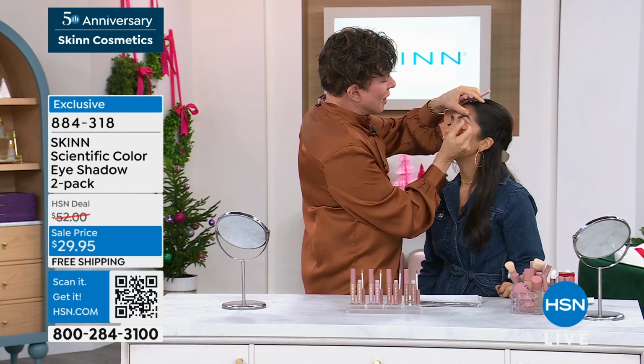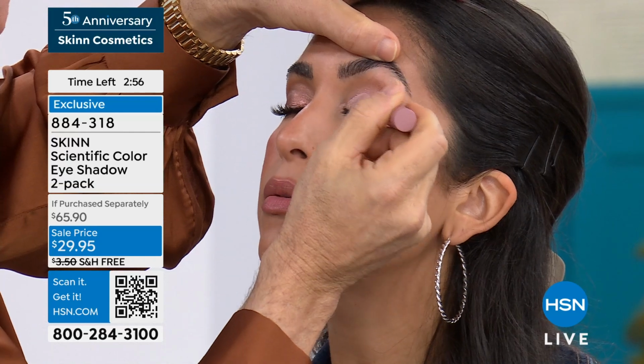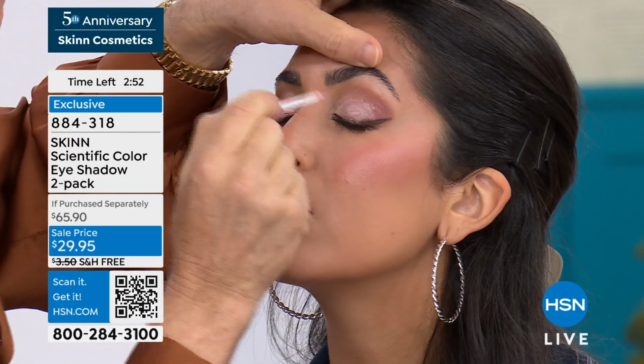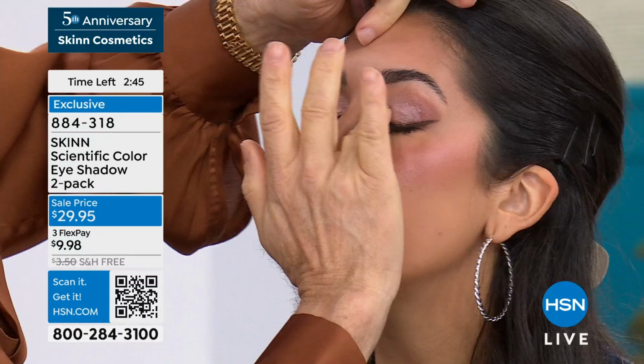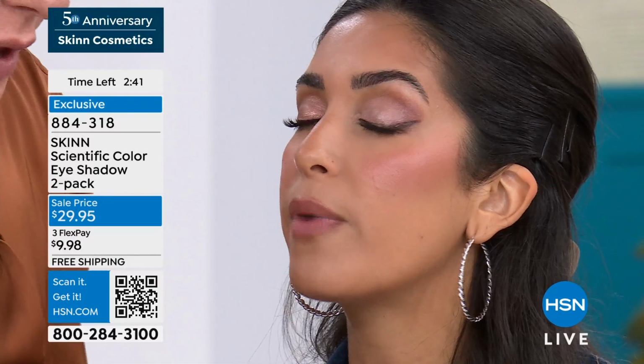So you're going to get a lit-up lid without sparkle, right? Because sparkle is difficult. It ages everyone. It really doesn't look great. We don't have any shadow brushes here. Oh, okay. Well, the great thing is I love it because a lot of times I'm doing my makeup in the car, and I can pat the pink pearl in with my finger.